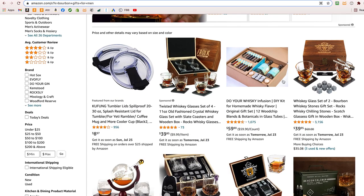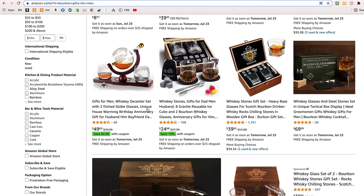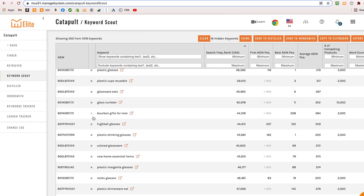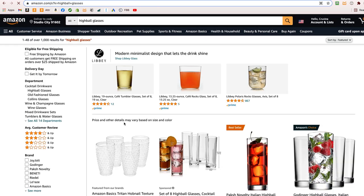Glassware set. Okay, so this also is going to be glass, right? So we probably don't want this. Let's see if any of our others show up here. Triton. Plastic tumblers. Yep. I think we don't want to keep that. Okay, good. Keep that.